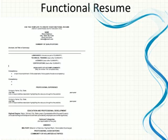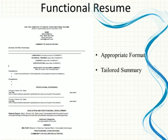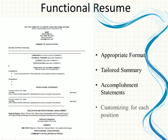Can we go into the functional resume and what the differences might be between that and the chronological resume? As you can see, the same thing that applies to a chronological will apply to a functional resume. We still need to have an appropriate format. We still need to have a tailored summary. We still need to have good accomplishment statements, but we also need to customize it for each position.